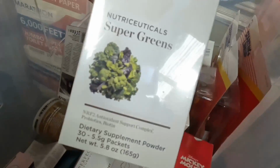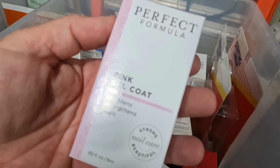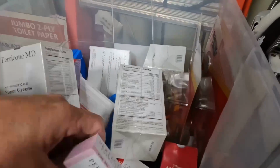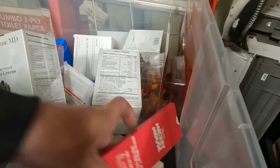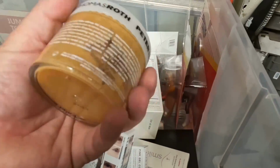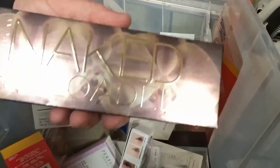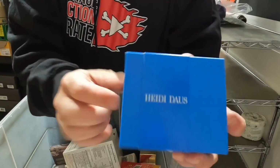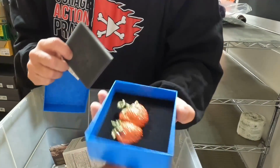And boxes, every box had stuff like this. Perricone, we sell these for 25 bucks. We have Perfect Formula. All these things she just bought over and over. Insane. That's like a $50 bill right there. If you don't know this name, Heidi Klum. These range from anywhere from 40 bucks to like 200 bucks a pin.